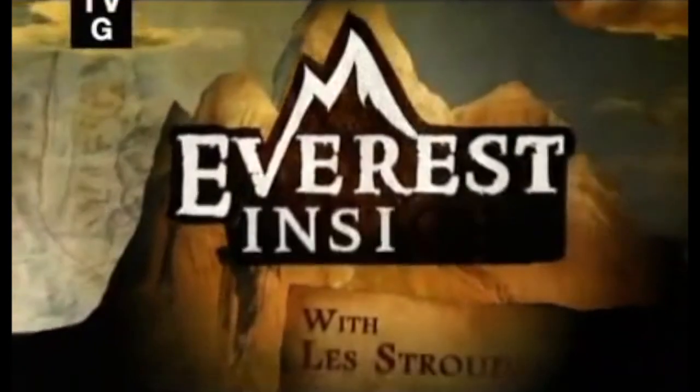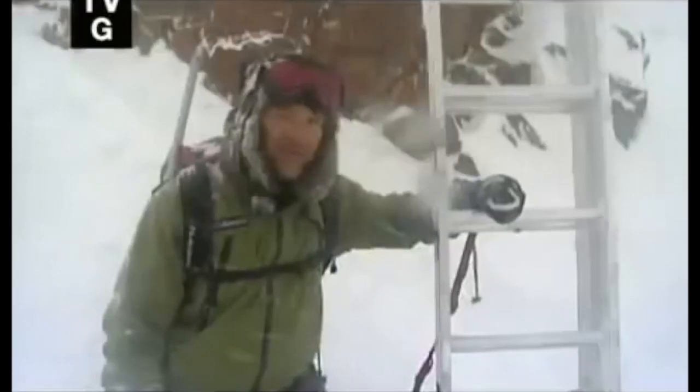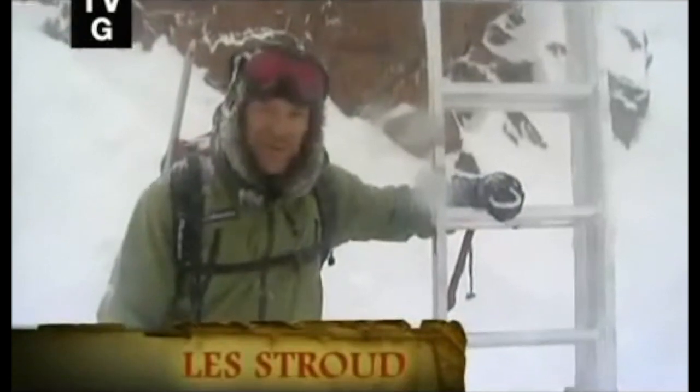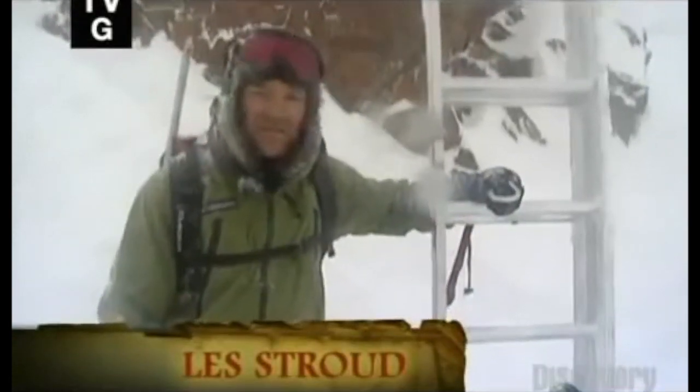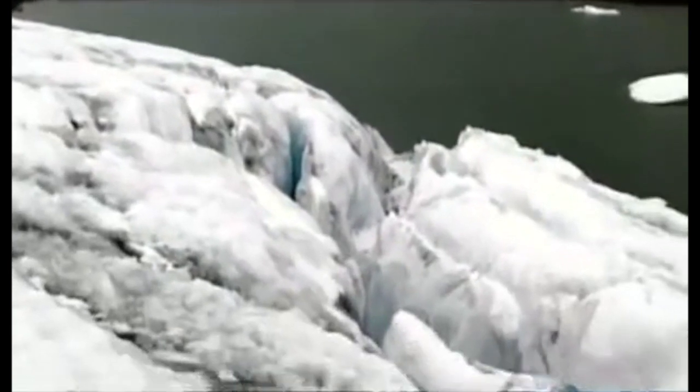Now, here's another Everest Insight with Survivor Man Les Stroud. If you're going to climb Mount Everest, you're going to need a ladder. Seriously. Climbers approaching from the south side will need to cross the Khumbu ice field, a dangerous maze of nasty crevasses. A crevasse is a massive crack in the ice, formed when a glacier moves or the ground beneath it falls away. They can get pretty deep and wide and represent one of the most potentially dangerous parts of any climb.